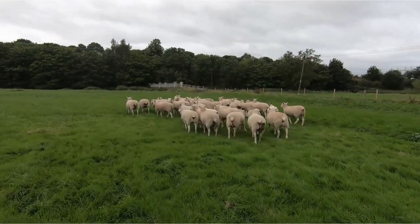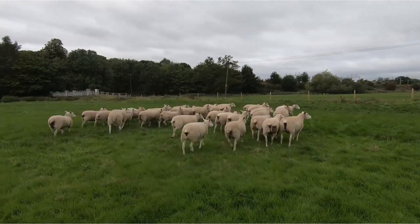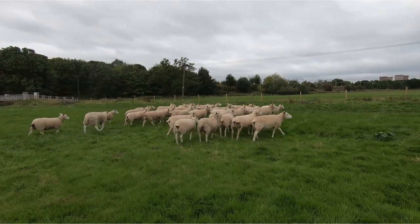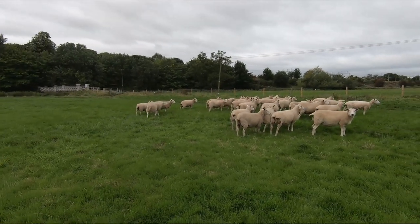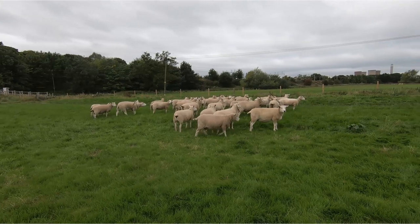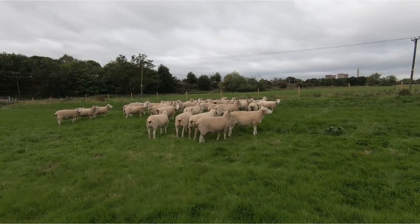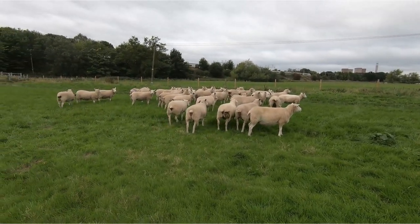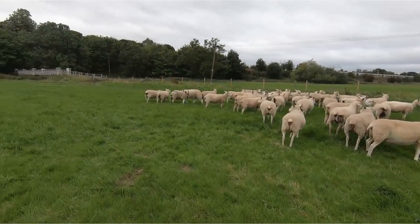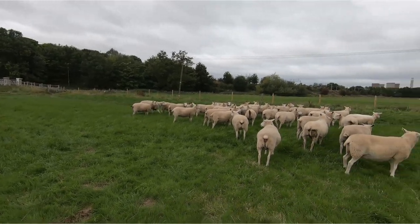Real smart bunch of ewes here. So we've tried to pick the ewes out this year to match the tups, so if you notice, there'll be slightly different types with the different tups. And we've also gone a bit on index this year, so each tup's got some of the higher index ewes. Sorry, the train's just going past. But yeah, that's Indiana Jones's group, let's go to the next.